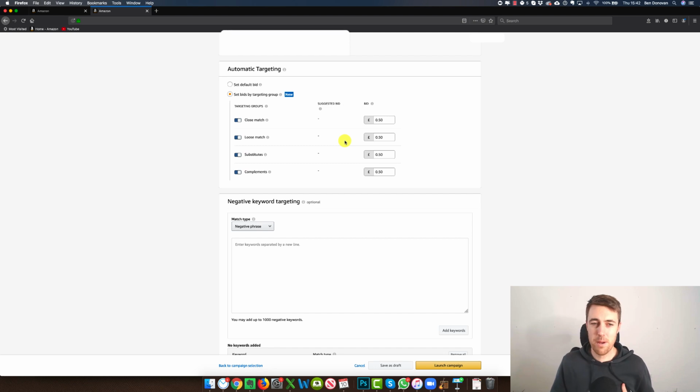With your automatic campaigns, I would definitely give more priority to close match as opposed to loose match, but don't discount loose match completely. So these first two, close match and loose match, are to do with keywords. And then these second two, substitutes and complements, are to do with products, right? Substitutes is products that are similar to yours. Amazon will actually show your ad on products that are similar. Complements is they'll show your ad on products that are related, right?